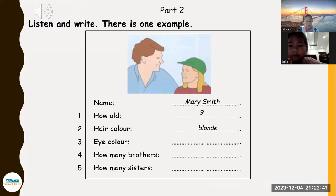3. And what about your eyes? Do you need to know the color of my eyes? Yes, please. They're blue. You've got very beautiful eyes, Mary. Thank you. Okay, what's the color of the eye? Eye color blue. Very good. See, you are now able to understand. Very good. You speak up now. Very good. Yay, very good, Julia. Okay, let us listen.